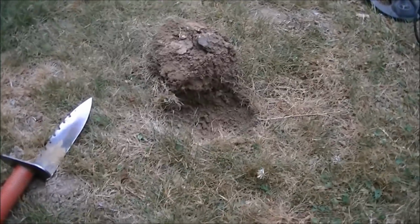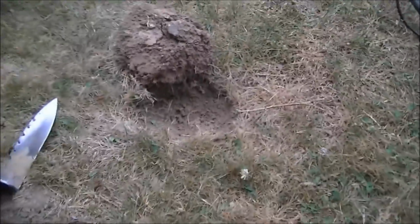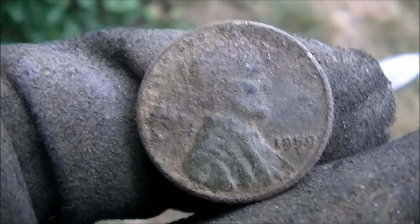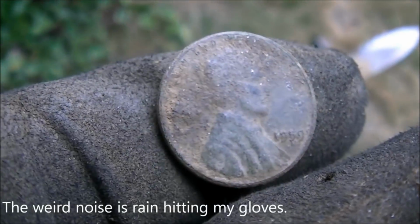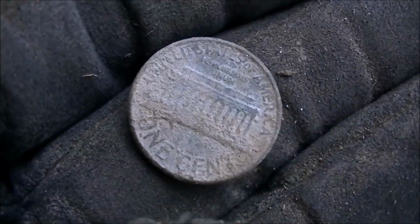You're not gonna believe it, guys. I did it again. You can see the imprint right there, about 4 inches down. Third permission of the day. And at every permission, I got a '59 Memorial. First year issue. All right, so two Wheaties, two coins from the '60s, and a first year issue. So there's '50s and '60s coins in here. Hopefully I'll hit a Rosie.